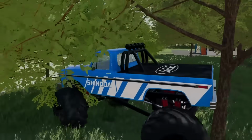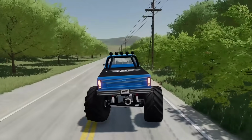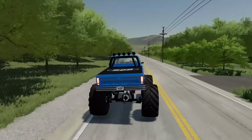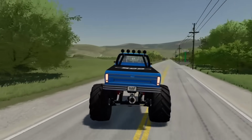Oh, okay. It's going to take me a minute to learn how to steer this thing, that's for sure. But once we get the hang of it, it's all downhill from there, I promise. But this thing, oh my gosh, it performs really well. As soon as you put your foot on the accelerator, it just flies.